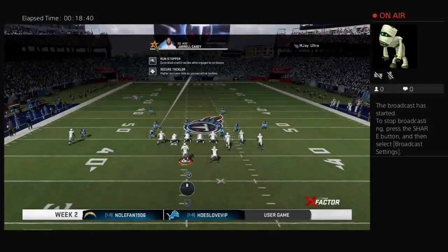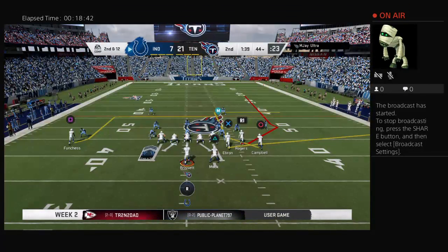Let's go. To the base. Check, bump set. Check, bump set.